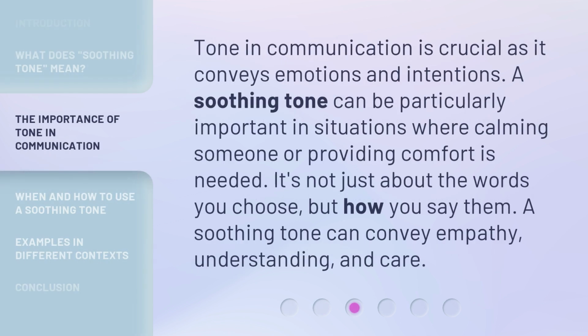Tone in communication is crucial as it conveys emotions and intentions. A soothing tone can be particularly important in situations where calming someone or providing comfort is needed. It's not just about the words you choose, but how you say them. A soothing tone can convey empathy, understanding, and care.